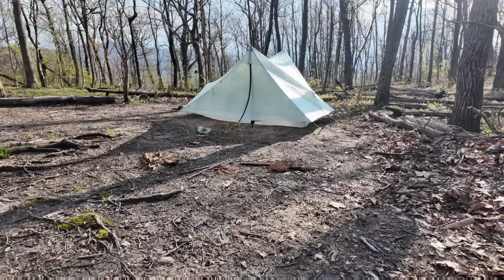All right, so let's talk about some of the major gear. My Zpacks Offset Duo tent. All right, still going strong. Absolutely love the Zpacks Offset Duo.